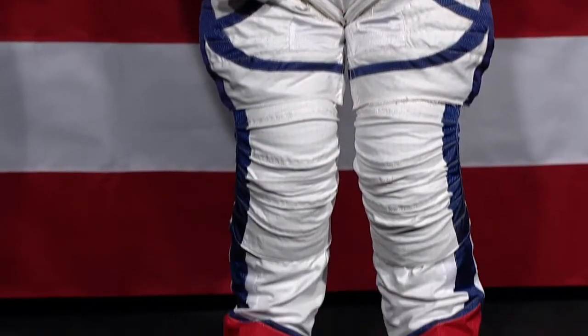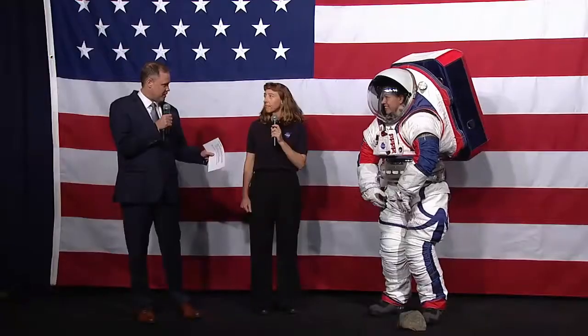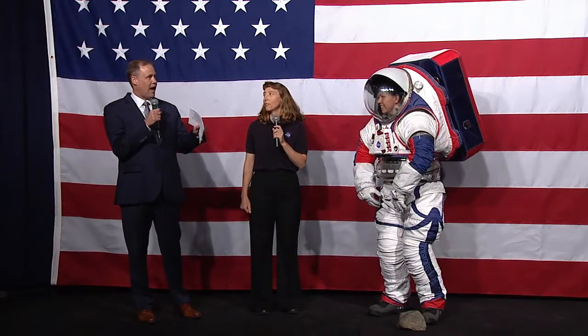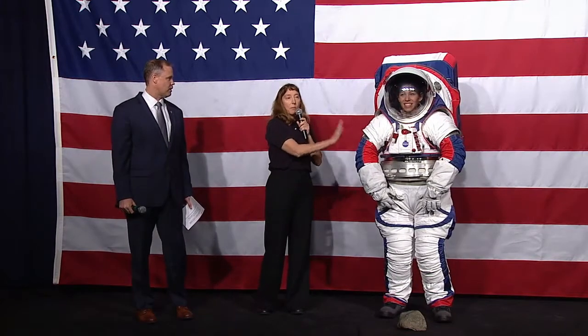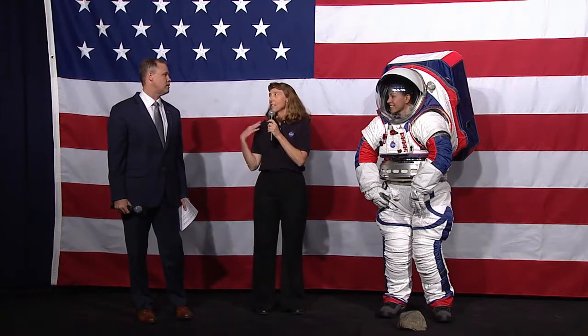So you're saying that Christine in this suit would be able to be at plus 250 degrees Fahrenheit or at minus 250 degrees Fahrenheit in the exact same suit? Yes, we can. And so for the moon, we're using materials that allow us to do that. And when we go to Mars, we're going to need a new insulation because Mars has an atmosphere, and our insulation depends on the vacuum of space right now.